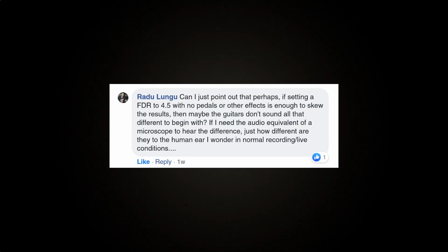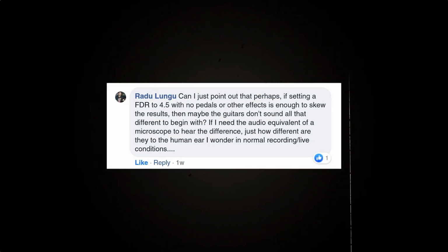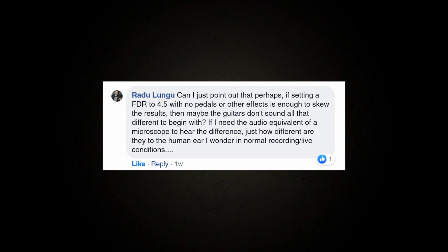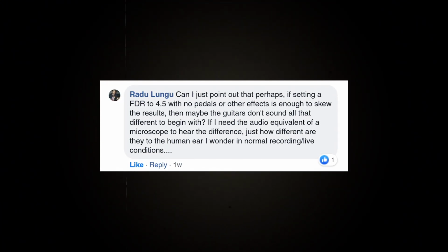And with that said, my favorite comment, and the one that explains the whole situation in the best way, is this one. Can I just point out that perhaps if setting a Fender Deluxe Reverb to 4.5 with no pedals or other effects is enough to skew the results, then maybe the guitars don't sound all that different to begin with. If I need the audio equivalent of a microscope to hear the difference, just how different are they to the human ear, I wonder, in normal recording live conditions?